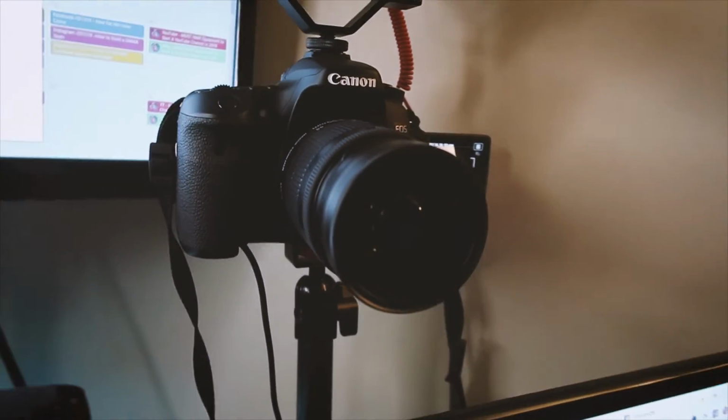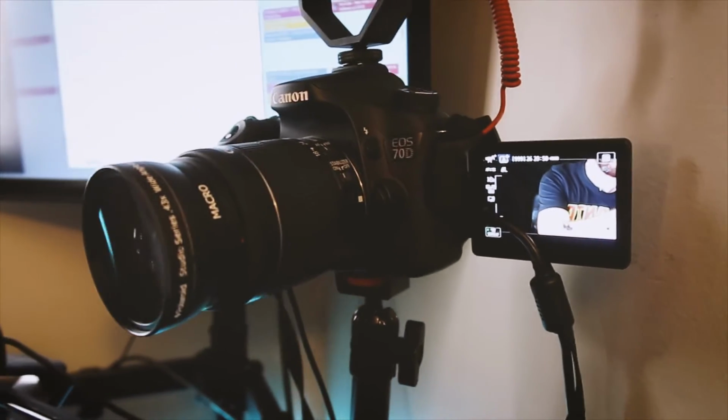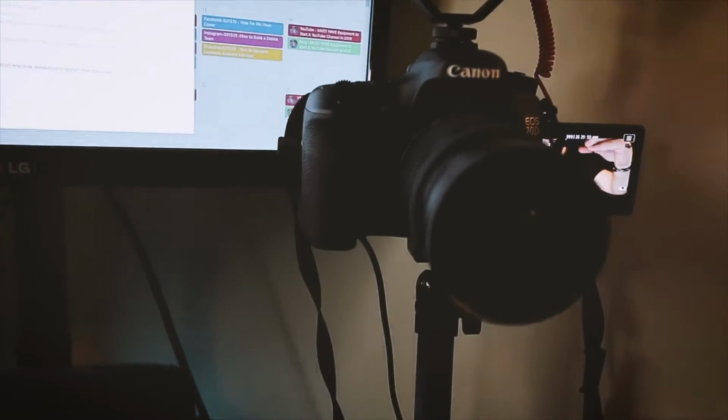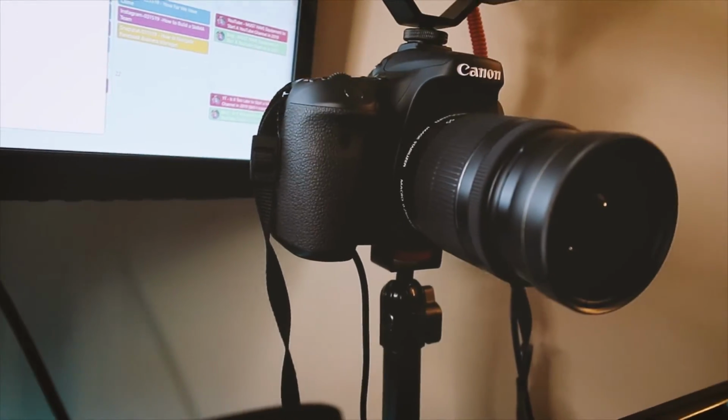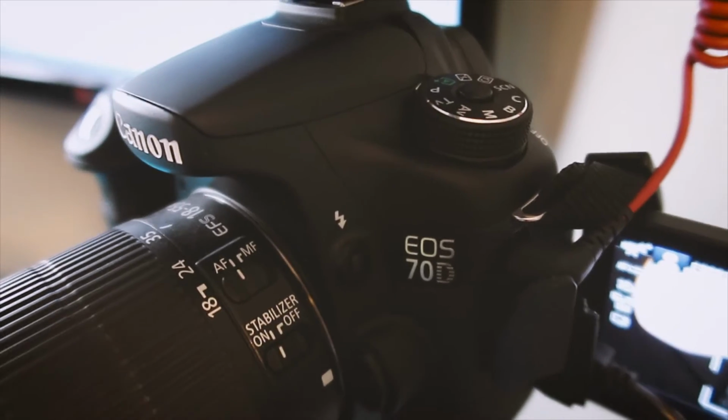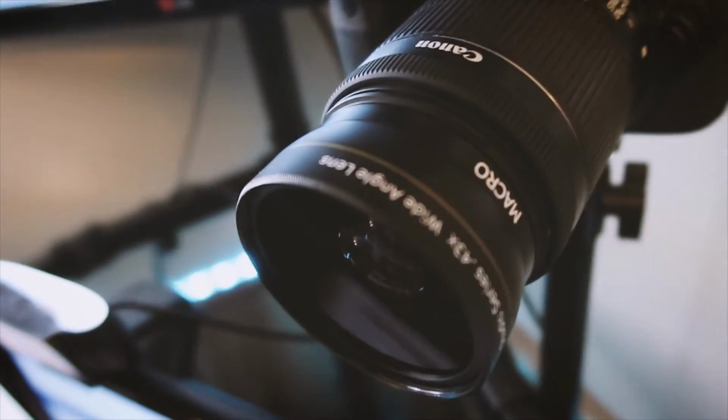Okay, so this is the Canon 70D, and really what I love about this camera, guys, is it gives you the 1080p quality that you want, and it's not too expensive. You'll see some of the Canon series that are a little more expensive, around 3 or 4 grand, but that's not what you have to spend on this.